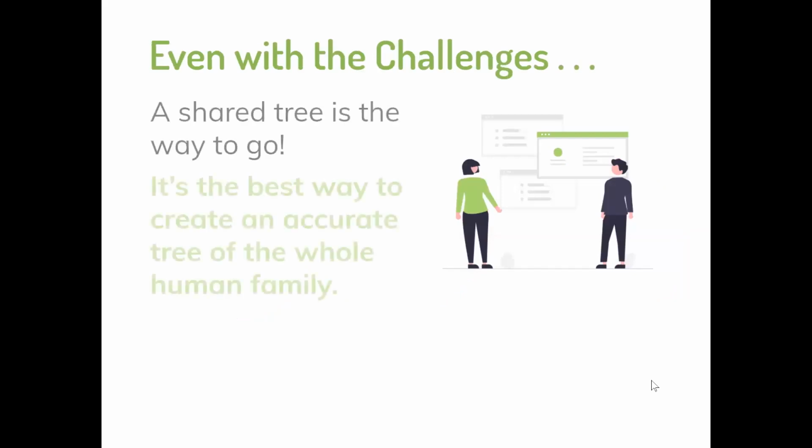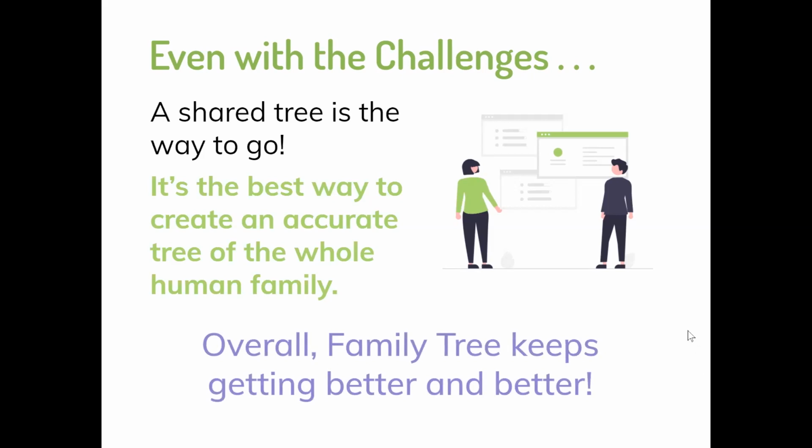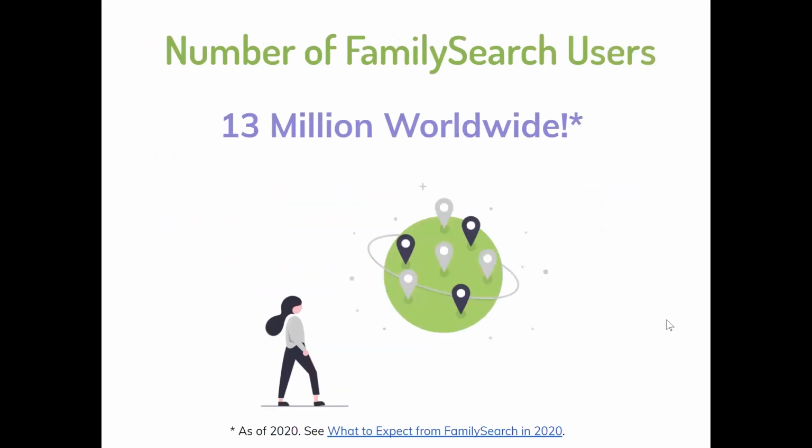So even with the challenges, a shared tree really is the way to go because it's the best way to create an accurate tree of the whole human family, which is FamilySearch's goal. And overall, Family Tree does keep getting better and better. Did you know that there are now over 13 million FamilySearch users? When you think about that, that is incredible. And a fair percentage of those people could be your relatives. In fact, there's got to be some in there that are your relatives, and maybe a great many of those people are your relatives. So this just underscores the importance of being a good member of the FamilySearch community.